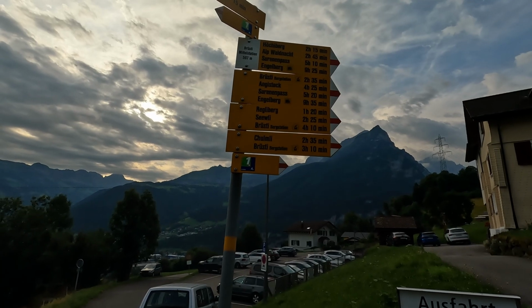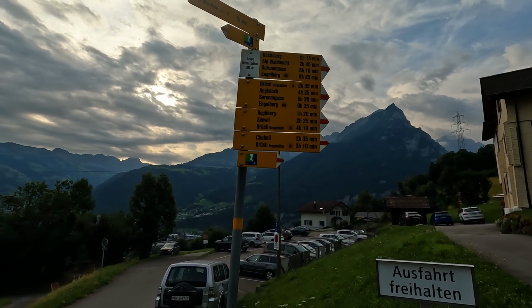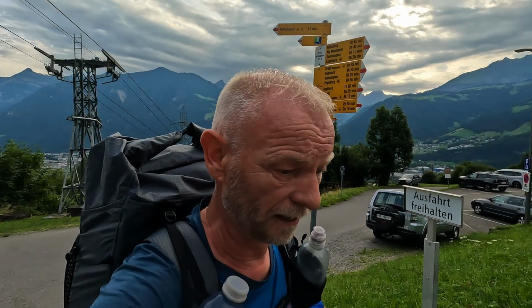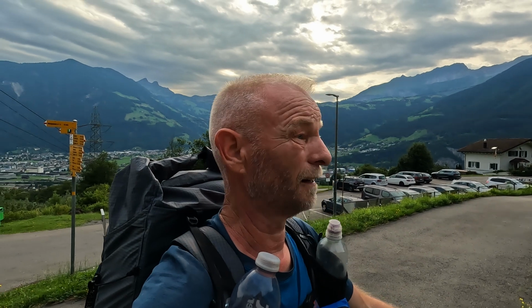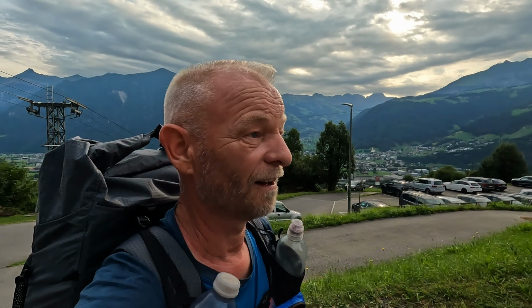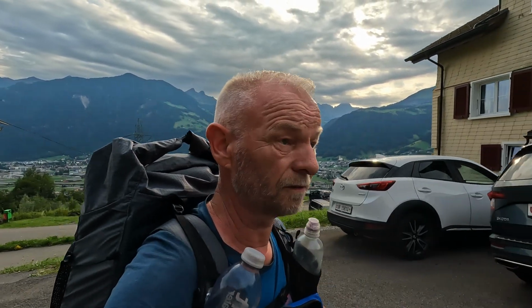Surenen Pass, 5 hours 20 minutes. That's our aim. Engelberg's 9 hours 35, and that'll be our end destination on this section. We'll get to the Surenen Pass and we'll see how we feel, and we might go further, we might not, but after yesterday, at this moment in time, I reckon Surenen Pass will be our limit, but you never know. We might go further, so keep watching, see where we end up.